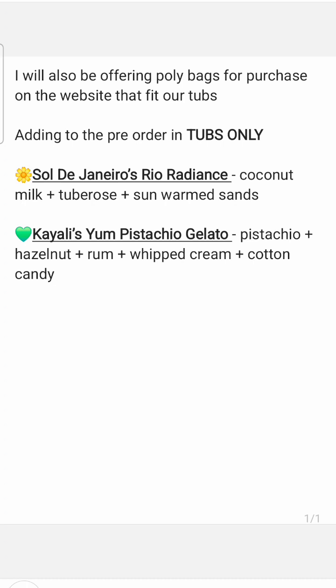The first one is Sol de Janeiro's Rio Radiance. Scent notes are coconut milk, tuberose, and sun-warmed sands. I've not smelled either of these in perfume, so if you have, comment down below. I'm thinking this one is going to be kind of a perfumey sunscreen suntan. It definitely sounds like a beachy perfume.